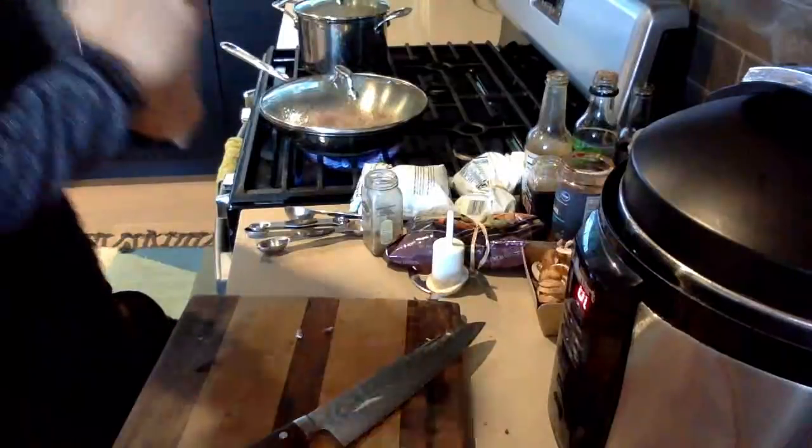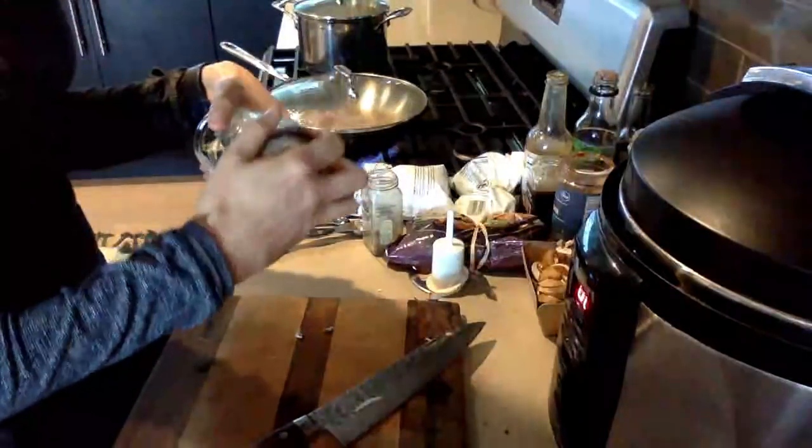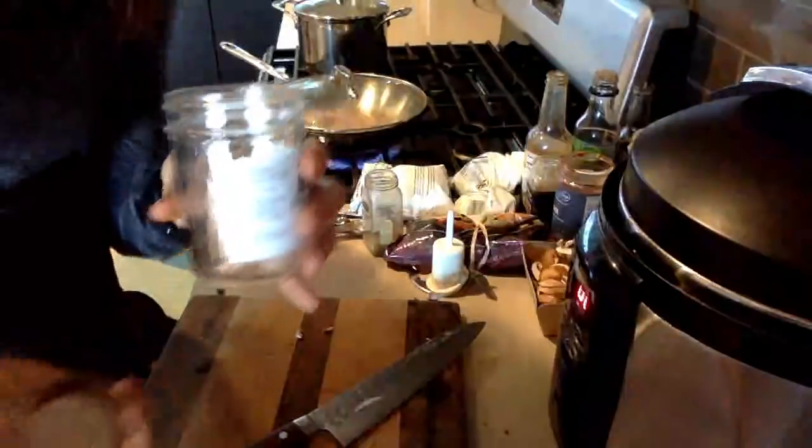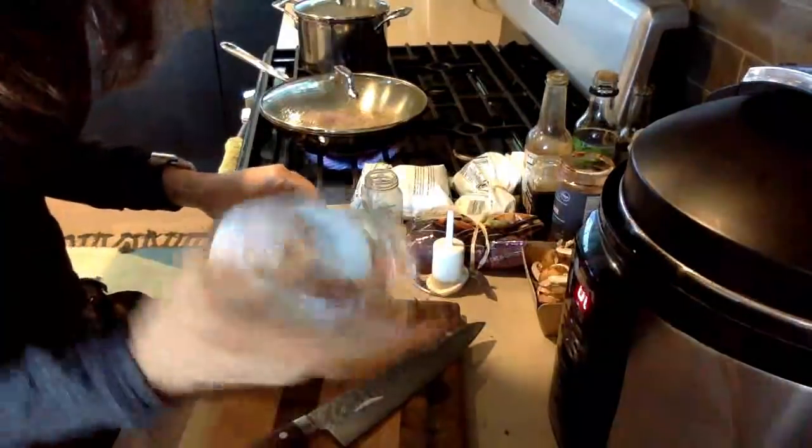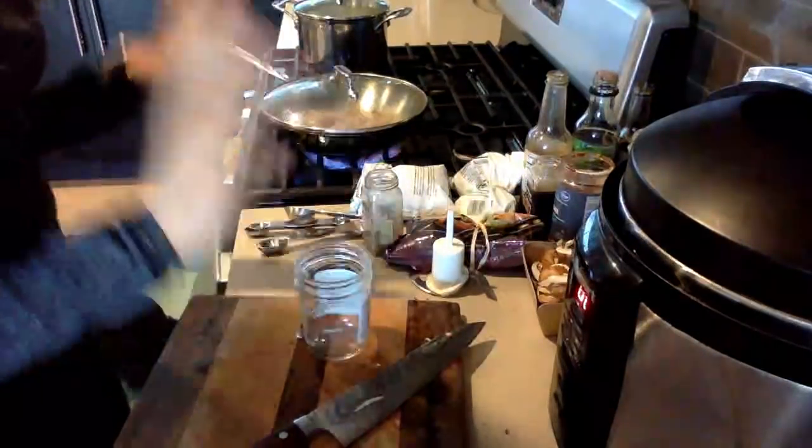I know I've shared this tip before, but a lot of times when I make my sauces, instead of whisking, I just put it in a jar and shake, do a little shake, shake, shake. So that's what I'm going to do today. This is just an old jam jar from forever ago. The sticker's still on it, but that's how I do.